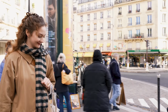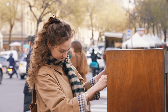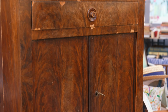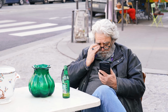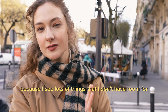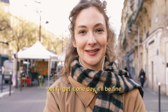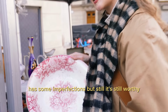Do I want it? It also sometimes makes me a little bit sad because I see lots of things that I don't have room for that I want. But I'll get it one day. It'll be fine. Bottom. So this one has the mark, so you know that it's the real deal, but it has some imperfections, but it's still worthy.